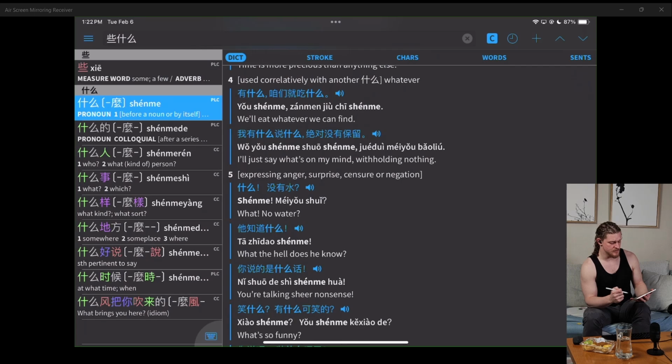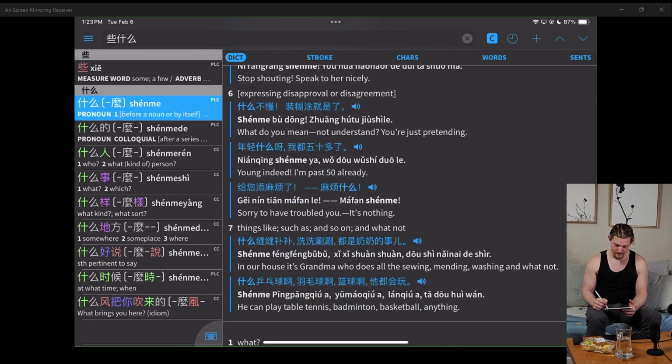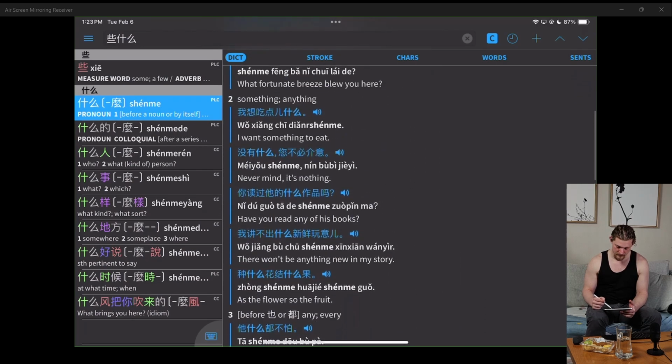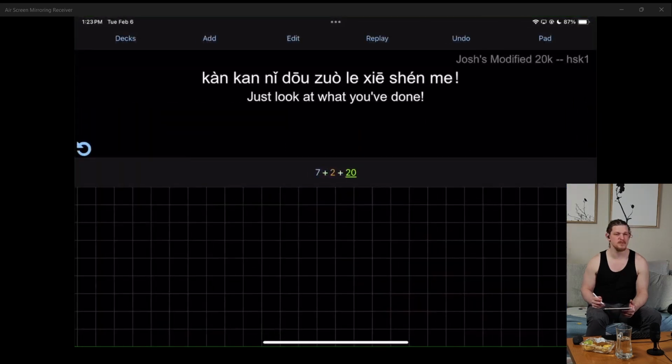Oh, used correlatively with another 什么, it can mean whatever. 有什么咱们就吃什么? Whatever there is to eat is what we'll eat. You know, what there is to eat is what we will eat. Or whatever. Things like, such as, and so on and whatnot. So I think that the way it's been used here is kind of like just what.